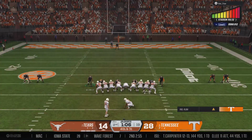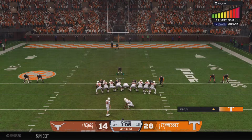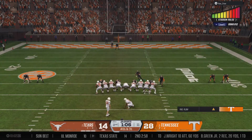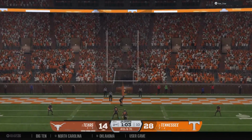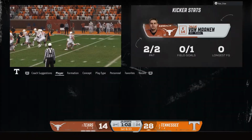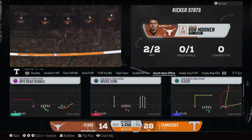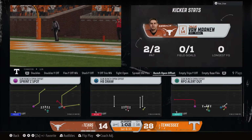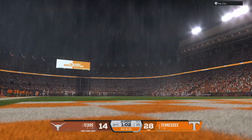So on fourth down now, out comes the field goal unit. We'll see if he's got the leg from 49 yards out. Oh, and he missed it. The kick is no good. Still losing by 14 after the miss. Well, that's going to go down as an empty possession for this offense. No points as he's off target. Now you can see he's hanging his head. Poor kicker.